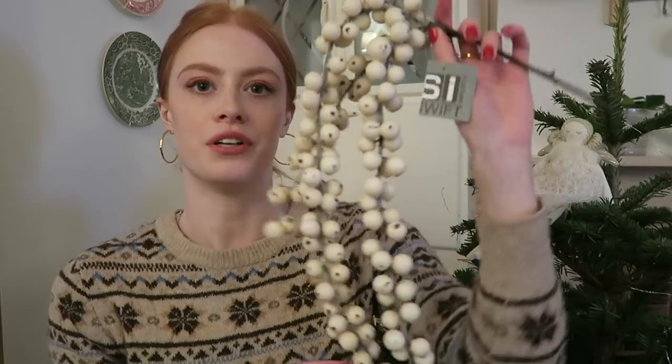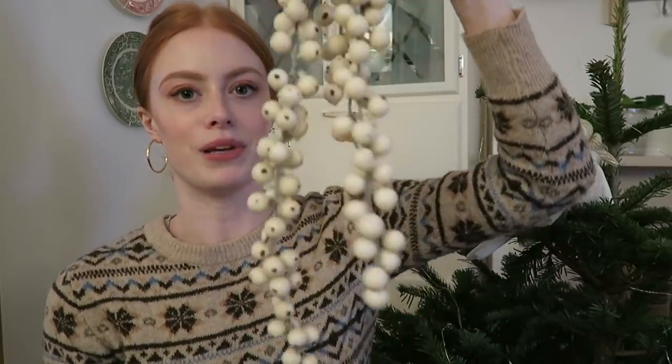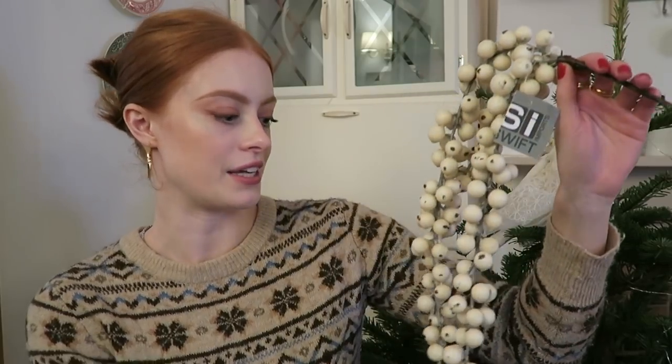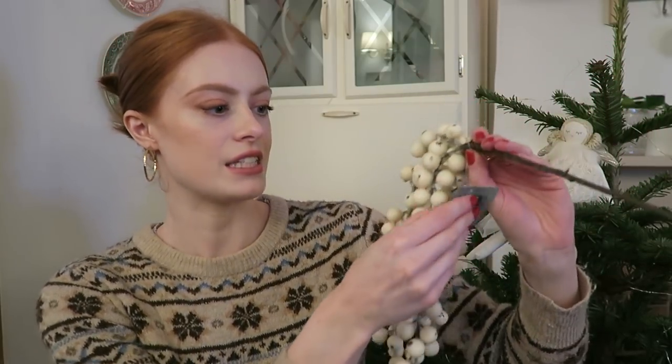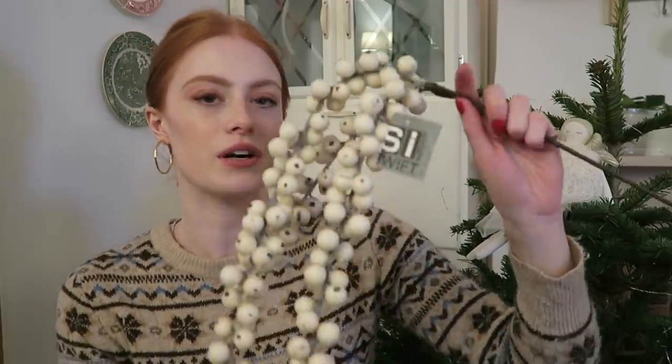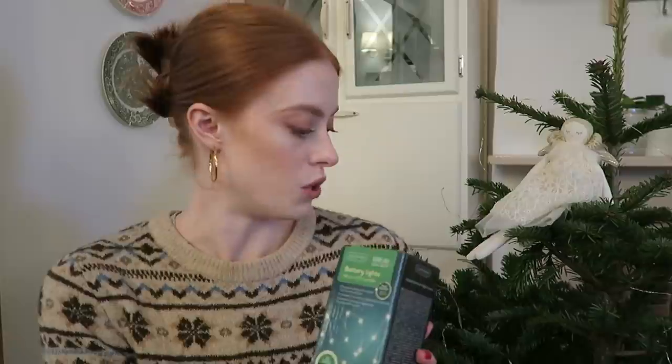Okay, and then I picked up one of these snowberry fake plants. And I thought this might look nice hanging off the side of my fireplace or something like that. This was £10.99, so quite expensive, but these sort of fake plants are always quite expensive. And then the final thing I picked up, apart from the tree, were a set of lights. I actually got two packs of these, and these are the nice little, very stringy, very delicate lights. I've actually tested out one of the packets on the tree already, so I'll show you in a sec.